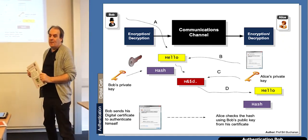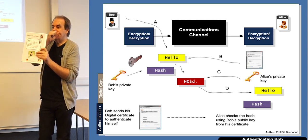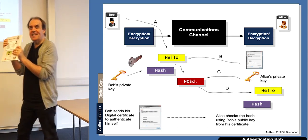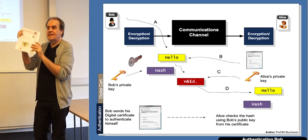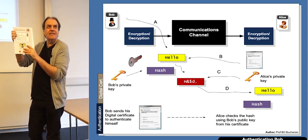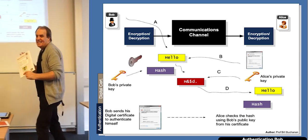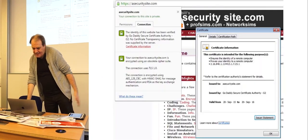But what happens if Bob gets hacked? What happens if Bob loses his key? And that's the big problem with PKI. How are we going to revoke it? How are we now going to say that this isn't right anymore? It's going to take hours, days, years for the internet to learn that this certificate, although it looks right, isn't valid. So the whole revocation process is a difficult area.